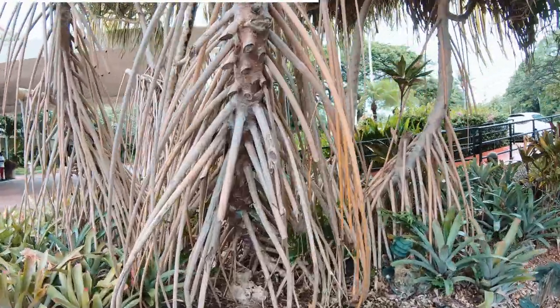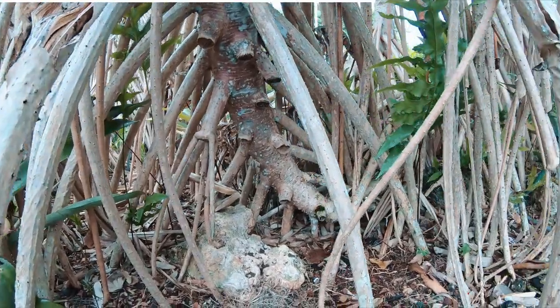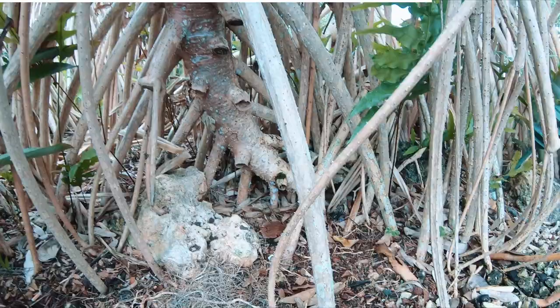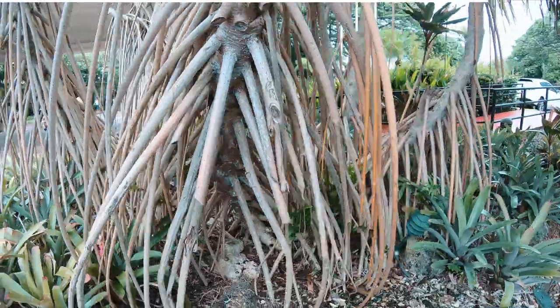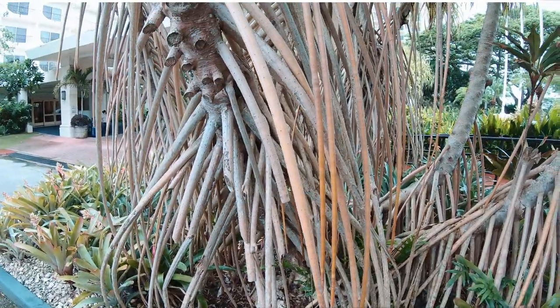If you take a look at the roots, like on a regular tree, the roots go down to a trunk, and you can see the roots of this just turn into other roots. So there's no trunk. It disappears at the base and all these other roots support the whole tree and the weight of it. I thought that was pretty cool. I had to show everybody what these were.